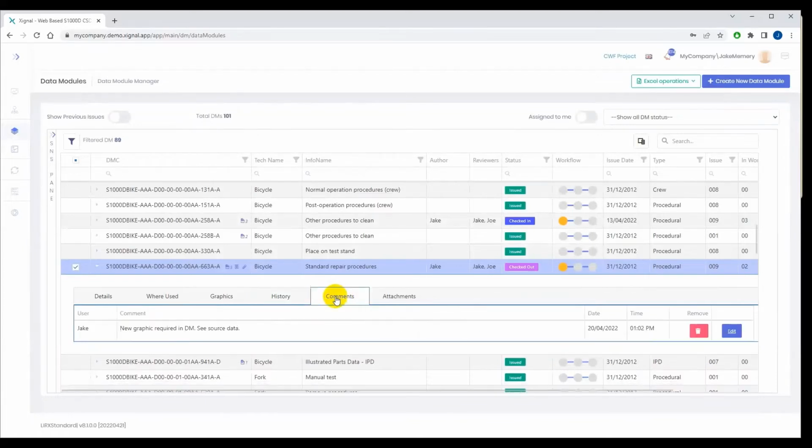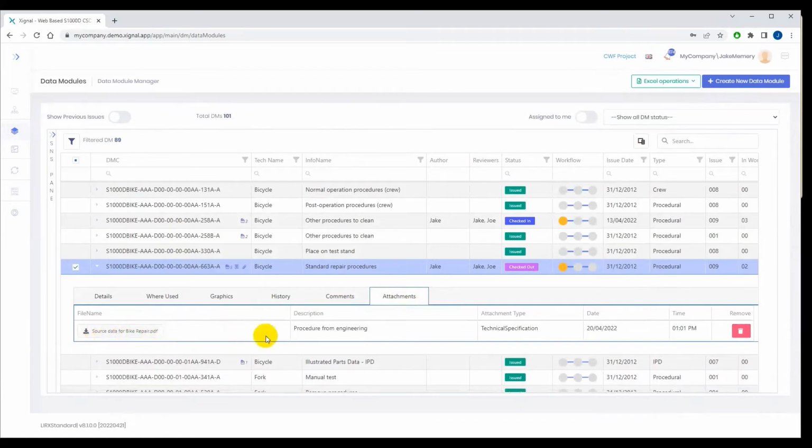We've got comments here, so as you can see, I made a comment here, new graphic required in DM, see source data. And I've also added some source data here, so I've added a PDF for the repair of the bike, and a description and the attachment type.